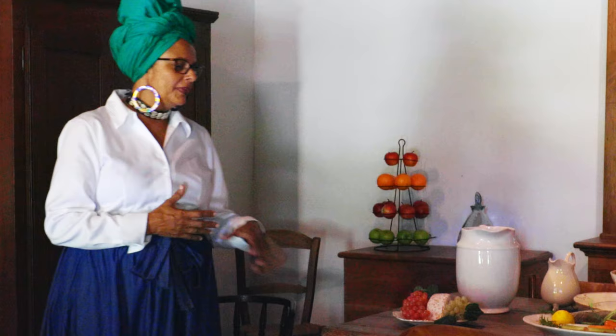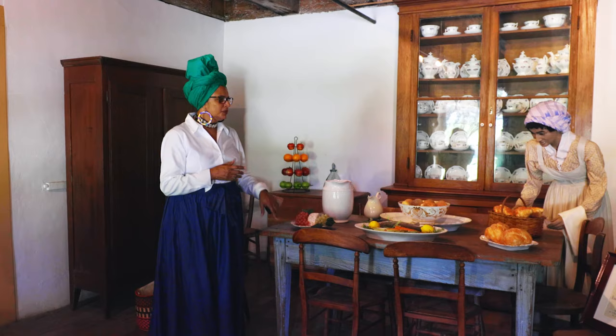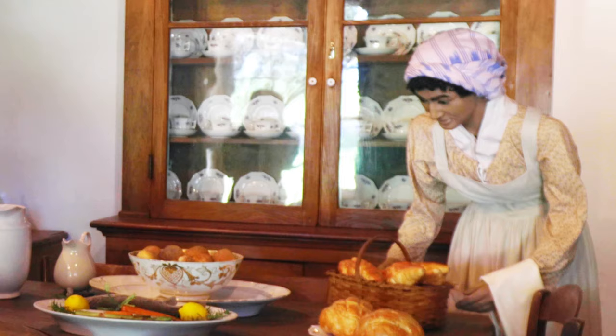Also, the children of the house, not her children, would eat in this room with her until they were ready and their manners were okay to sit at the big table, or eat among adults. So again, if you can imagine, she's passing on her history and language and music to these children while they try to erase all of that.